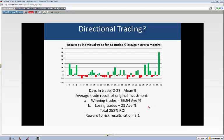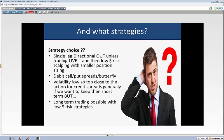And just for reference, we're using a lot of diagonal call spreads. We're using very, very short term trades, less than 2 or 3 days, if we are directly trading with low position size, and that's the rarity, and some spreads. So really, if we look at the market conditions now, single leg directional trading is out unless you're trading live, i.e. not placing conditional orders out of market, and then looking for low dollar risk scalping with smaller position size. And much of what you're doing already is congruent with that as a concept.